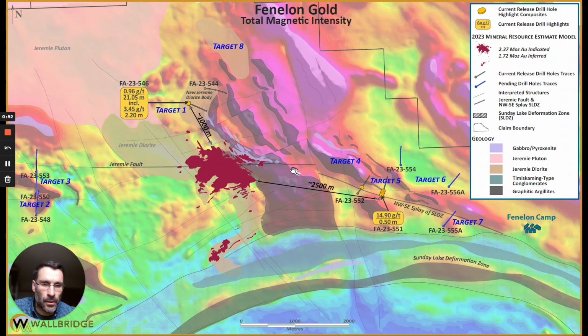And then there's also these northwest-southeast structures that we're seeing, which are interpreted as a splay coming off of the Sunday Deformation Zone, which of course is the main controlling structure for gold mineralization in the belt, with Detour Lake sitting right on the northern edge of the Sunday Deformation Zone. Similarly, our Ripley Zone, and of course Fenelon and Martiniere also being in proximity of the Sunday Deformation Zone.